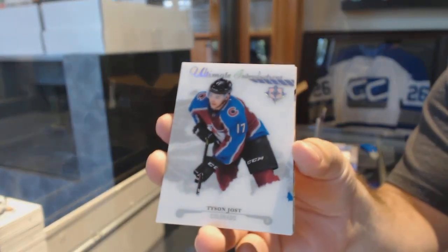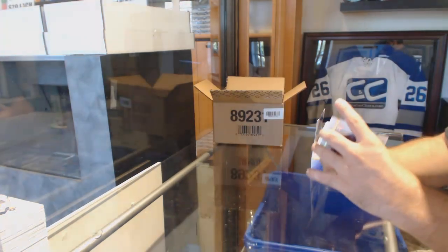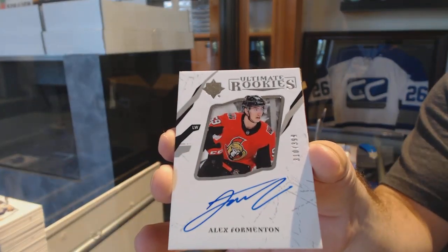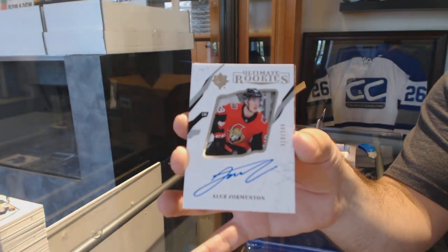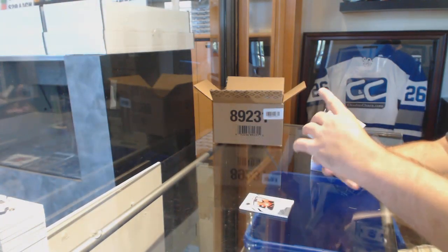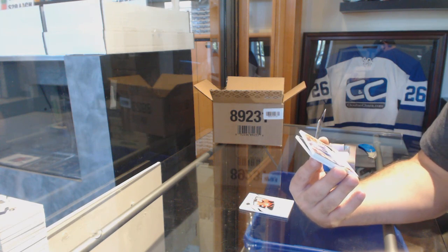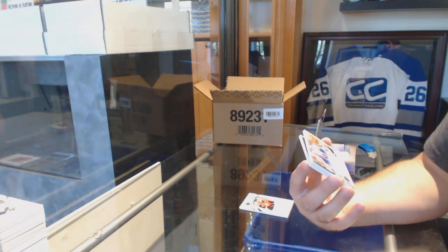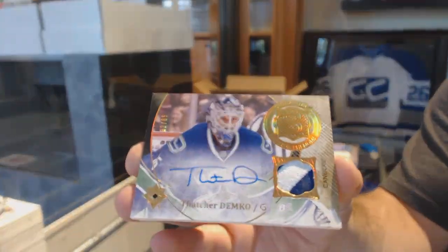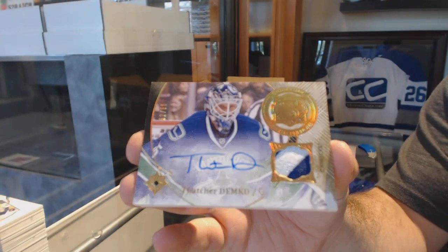Ultimate Introductions for the Avalanche, Tyson Jost. Ultimate Rookie Auto for the Ottawa Senators, Alex Formenton. I'm loving the designs this year, honestly. Woo, this is nice. This is from last year, too, right? Yep. 16-17 Update Ultimate Signature Material Phenoms to 65. Thatcher Demko. He sells very well. That was last year's update. Thatcher Demko.